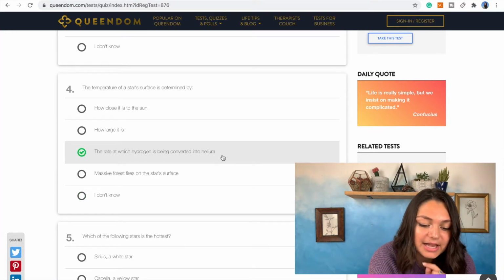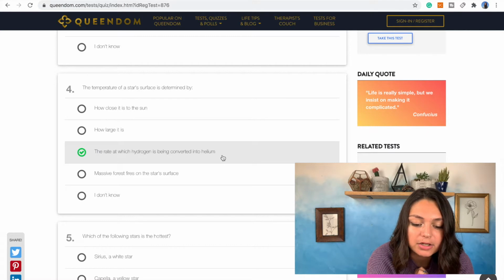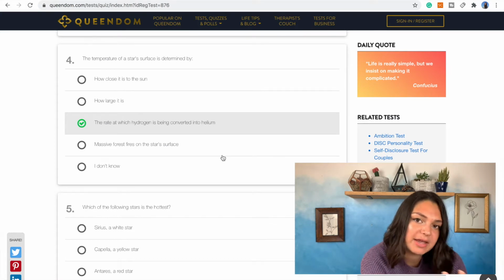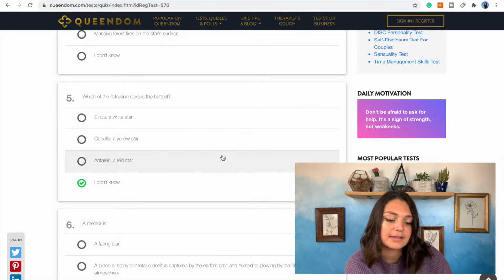So that means I should be picking number C here because it is by far the longest option, which is the rate at which hydrogen is being converted to helium, which also makes sense to me. So I don't think that's a bad guess.